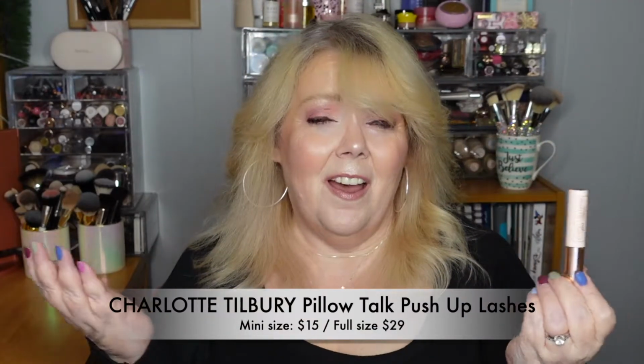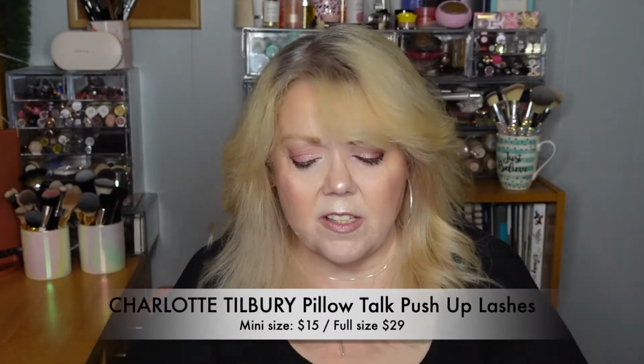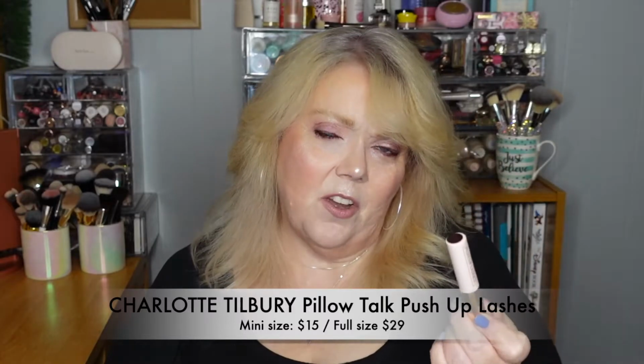Okay, so we did eyeliner. Mascara. For mascara, I picked up from Charlotte Tilbury. This is the Pillow Talk Push Up Lashes. I thought Pillow Talk was a shade. You know, wasn't Pillow Talk that pinky, peachy, kind of neutral shade that originally started as lipstick and then went into eyeshadows and lip liners and blush and everything else? How can a mascara be Pillow Talk?